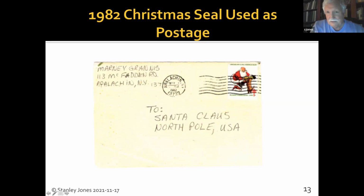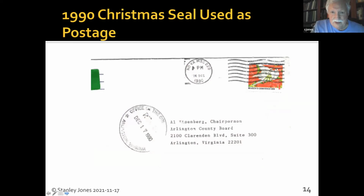Now, where did it go? I don't know. It ended up with me, and I'm not exactly sure how that worked out, but it is a really bizarre cover. A kid writes to Santa Claus, addresses his letter to the North Pole, uses a Christmas seal, and it gets canceled by the Postal Service. Where it went, I have no idea. Here's another one. I think this was another bill that was paid in 1990. Somebody used a Christmas seal, and it was delivered. This is exactly what the post office didn't want to see. They're hard to find, but I've managed to find this many of them.